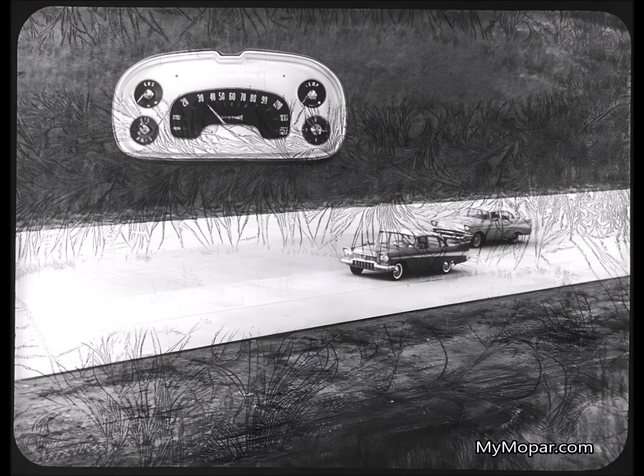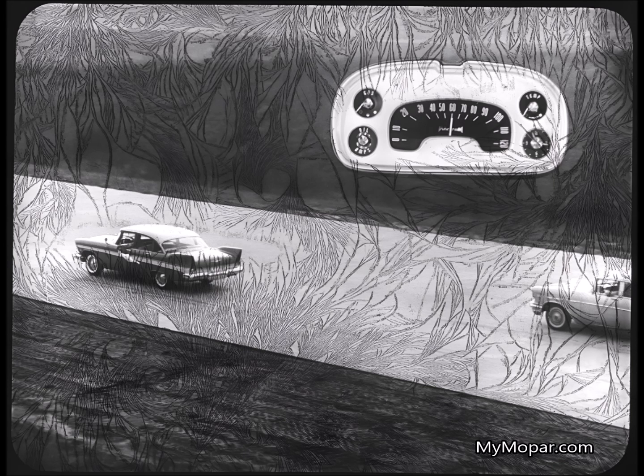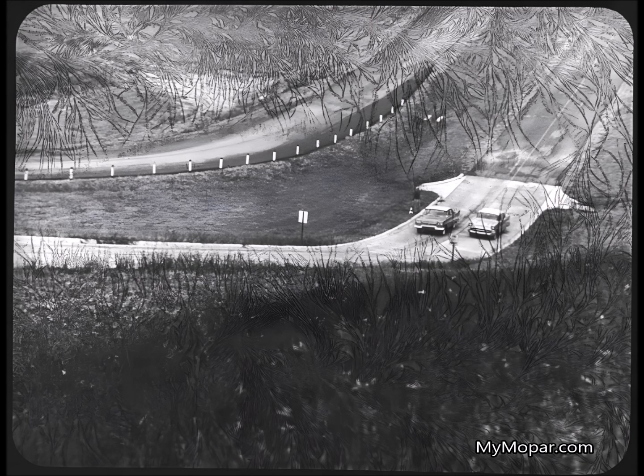Now she's more than a car length ahead. The driver will signal the instant he hits 60. And there it is. Plymouth wins by over 3 lengths. How's that for cooling off the so-called hot one? The second test is the climb up a murderous 32% grade. In this and all other tests, professional drivers are behind the wheels.